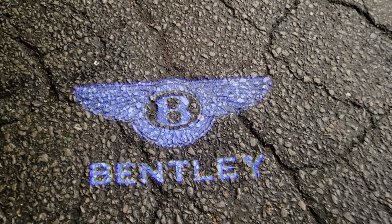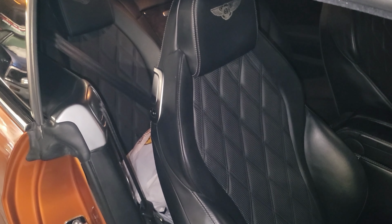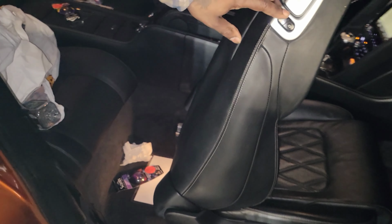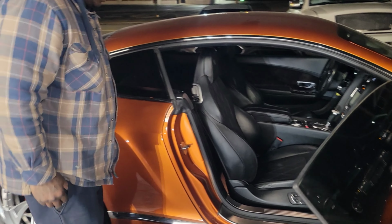That's nice. Check out the interior, y'all. She got the diamond stitch with the AC in the seats. What's the name of this package again? It's called the Mulliner package. Say if you want to get in the car, the seat moves all the way back for itself, and then comes back up for itself. If there was somebody in the back, as soon as the seat touched their knees, it stopped, just to make sure they're comfortable back there.